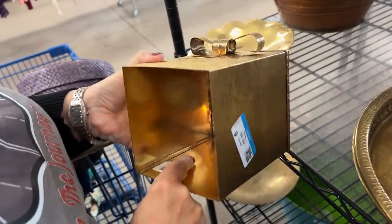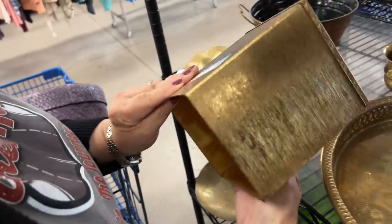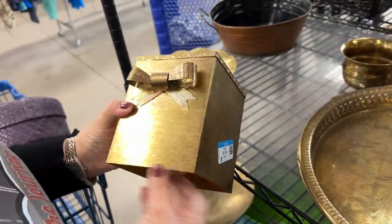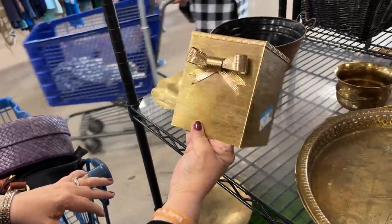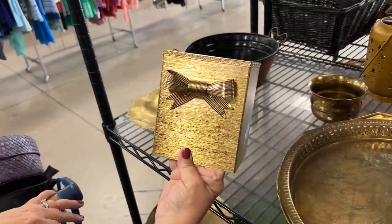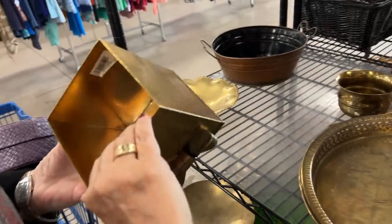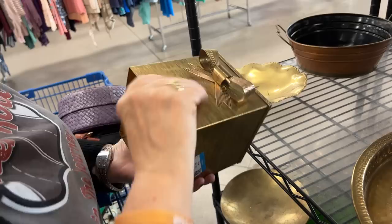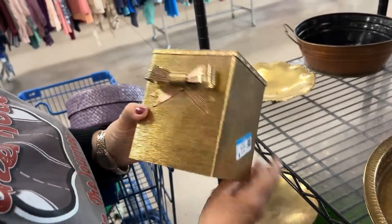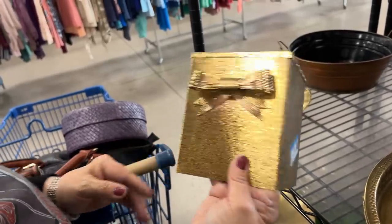Made in USA. Is anybody using these anymore? $4.99. It's kind of attractive. If you have the right setting, if you have a Hollywood Regency type bathroom or boudoir, your night table, that could be very attractive. It appears to be in very good condition, and even though it has a barcode, it is made in the USA from a boutique. So, it's $4.99. Let's put that in the cart.